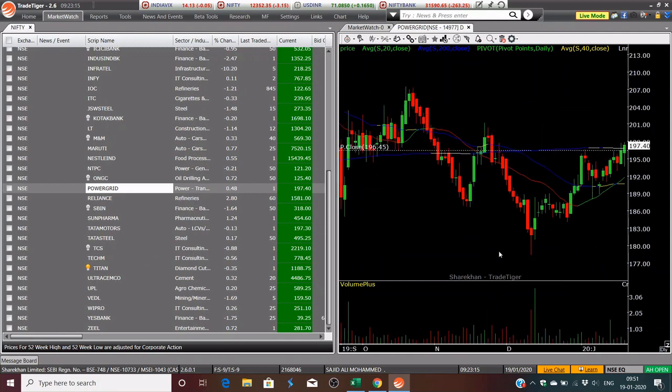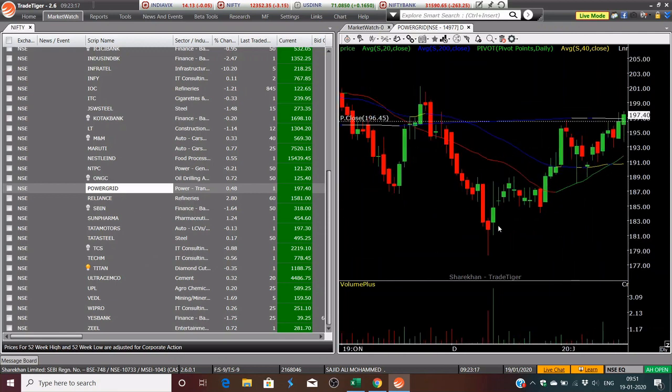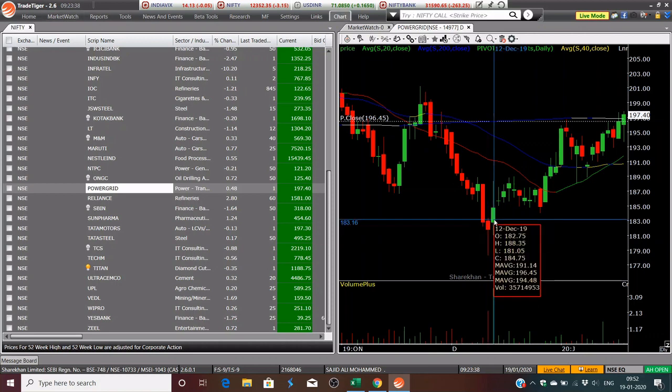Power Grid is trying to break out above its 200 period moving average. This is a good kamikaze candle, which you can see below its 20 period moving average. Perfect kamikaze with good volume. And this is pro buying here. These are institutions which are buying here. You can see this candle didn't have much volume. The next candle had volume, so your entry would have been above this, and it is going up.